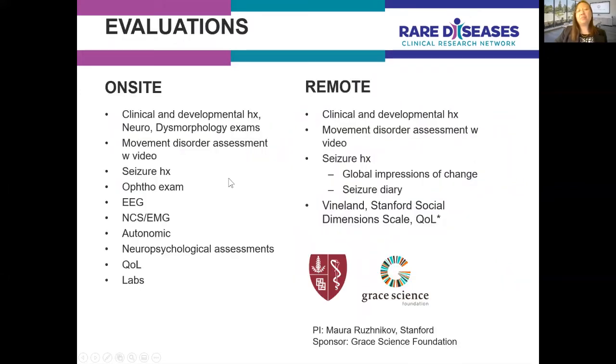In terms of the evaluations that are performed, again, a lot are similar to evaluations that are done clinically, such as the clinical and developmental history, neurologic and dysmorphology examinations, a movement disorder assessment with video, seizure history, eye exam, EEG, nerve conduction study, autonomic testing, neuropsychology assessments such as the Vineland and Stanford social dimension scale, quality of life questionnaires, as well as laboratory results. For those that can only enroll remotely, this list of studies is the same, but more limited. So labs, for example, cannot be collected, but it is still valuable information.